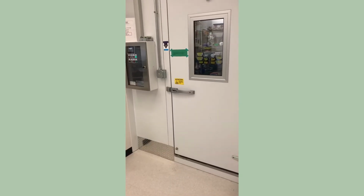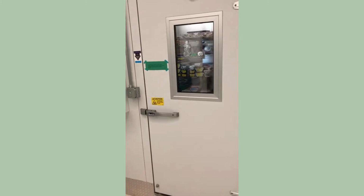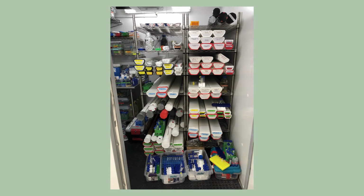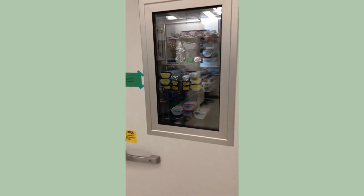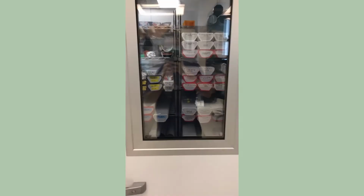Here we have the cold room, which is where we store all of our sediment cores that we collect from the lakes, which you can see here in these tubes, at a pretty steady temperature of 4 degrees Celsius.